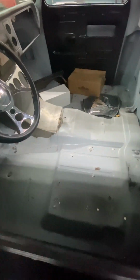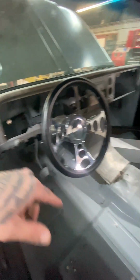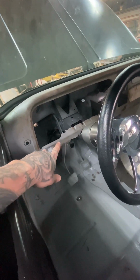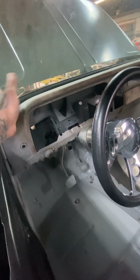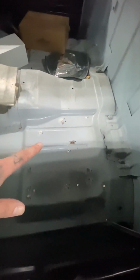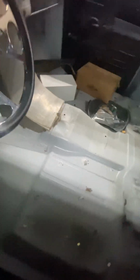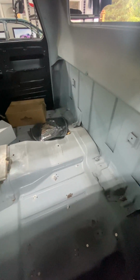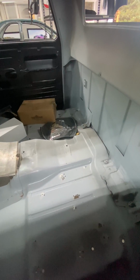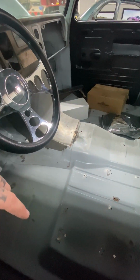Inside the cab, we have a donor dash piece there that we're going to be cutting out and replacing this whole section, which is going to be pretty cool. Again, more excess holes that are going to be plugged. You can see there's actually a decent amount of welding and metal work going to be done on this. And then we're going to paint the whole inside of the cab. Everything's going to be painted. Every surface of this truck is going to be painted.